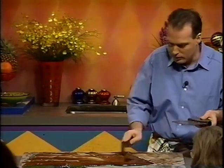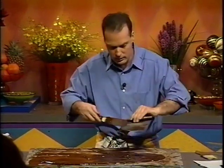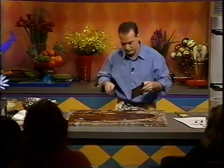Now it's too cold to use. But I'm going to put it back inside that warm chocolate. And because I have one third cold, two thirds warm, the temperature here is going to rise, and this temperature is going to go down. And the chocolate will be ready to use. If the chocolate is too warm, I have to redo it again in a smaller quantity. If the chocolate is too cold, I just have to warm it up a little bit. So that's the way to adjust the temperature.